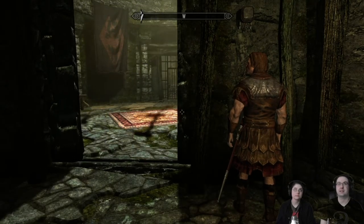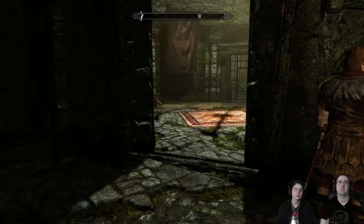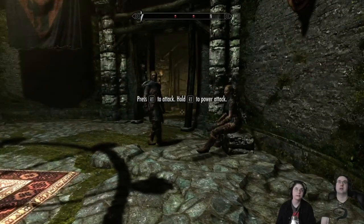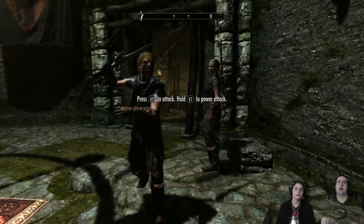Oh, is that a good voice? Cloaks. Maybe we can reason with them. Yeah, they seem to be reasonable fellas. You won't take us alive.